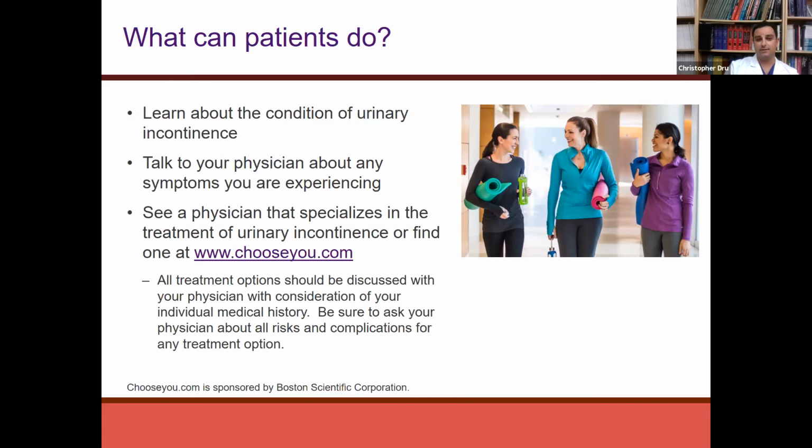There's a great resource online, www.chooseyou.com. It has excellent resources, materials, success stories from people, but also goes into some of the downsides of treatment too. I think it's always good to have a balanced approach when we look at a lot of these different treatment options. I always tell people, beware of the person that wants to take you to the OR that day. They're not necessarily giving you all the options.